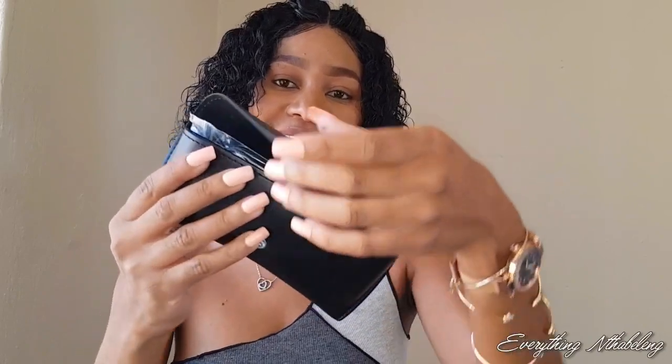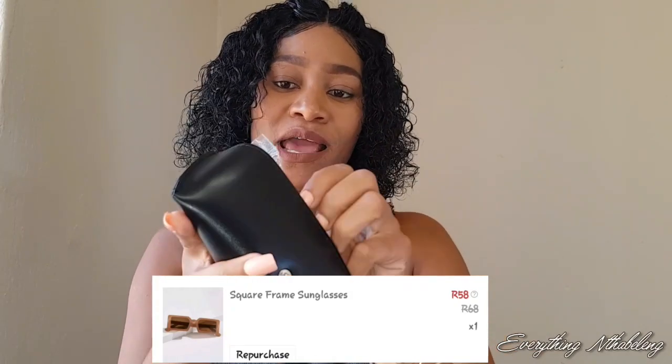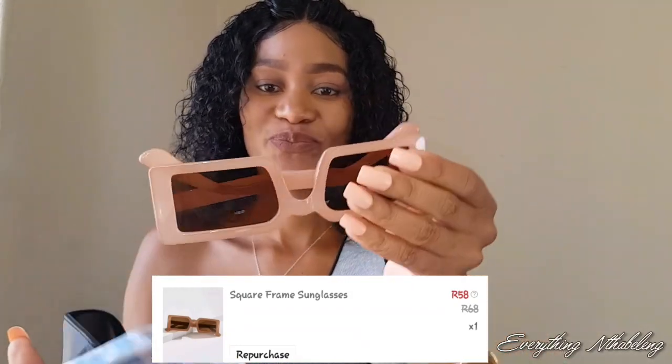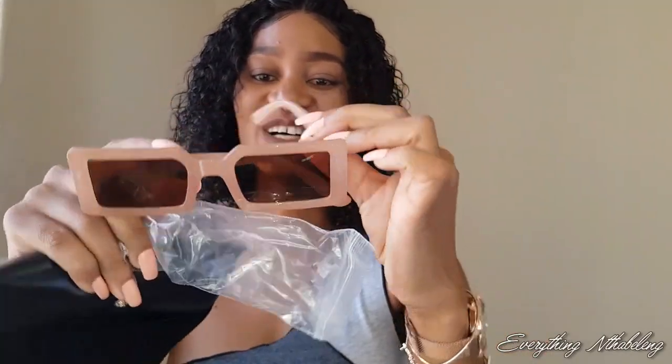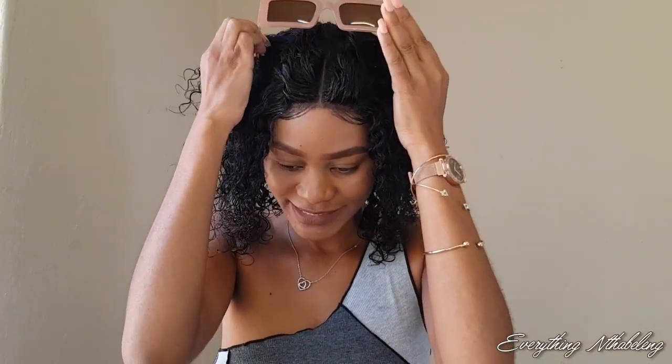What I like about the sunglasses from Shein, guys, is this glass case whereby you keep the glasses very safe and secure. This is how they look. I am so in love with these. Let's try them on. How do I look, honey? I'm the girl. I love, love, love them. That's how they look.